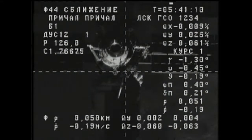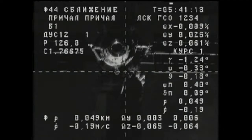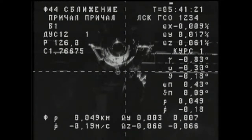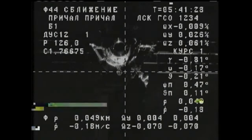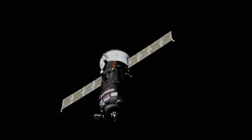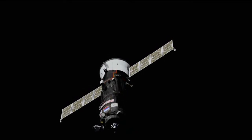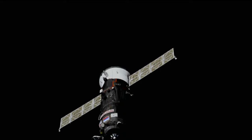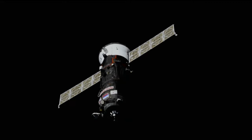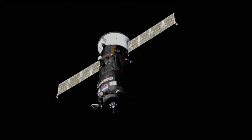Range is 50 and range rate is minus 0.19. And the target is 1 square off. And we're standing by for the confirmation of the SSVP ready, docking and internal transfer system ready message. The image disappeared for a second. And it's disappearing again. And it's back up. Copy. And SSVP, docking and internal transfer system ready. We got it. So range is 0.047 kilometers. Range rate is minus 0.17 meters per second.